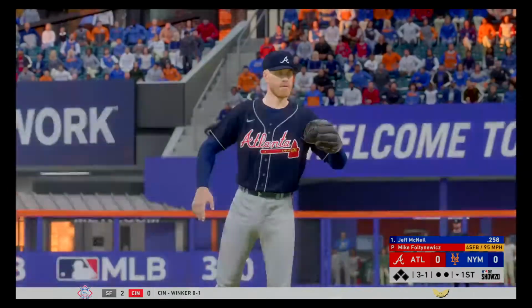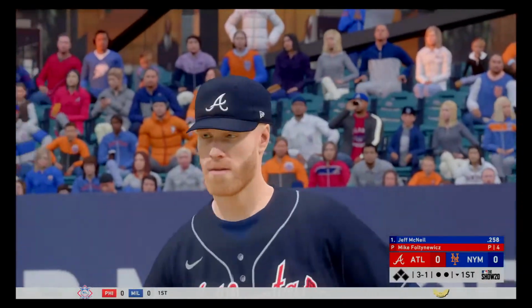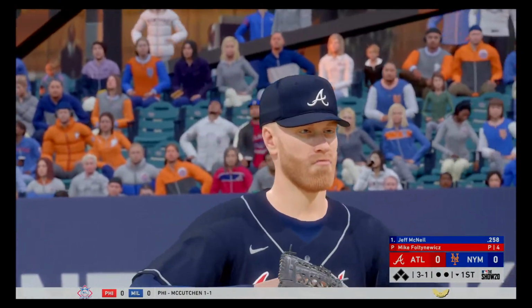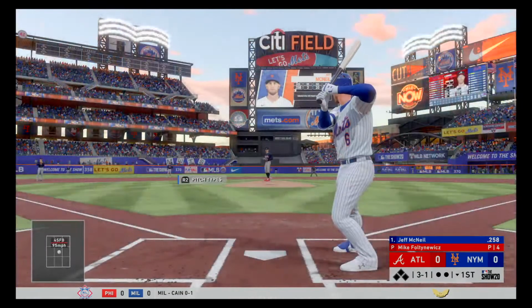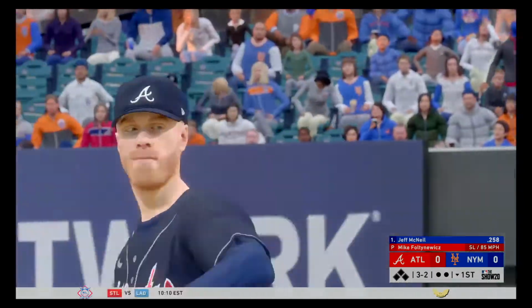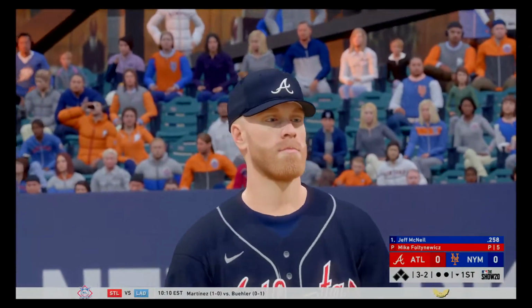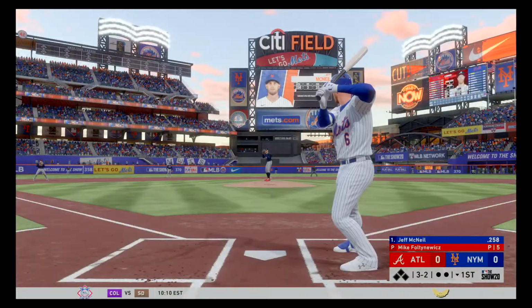And he'll just lay this one in there. 3-1. 3 balls, 1 strike. Hitters count all the way. Here it comes. And it's up to a 3-2 full count now. That front door slider is a devastating pitch. By the time you realize it's in the zone, it's too late, and you can't even put a good swing on it.